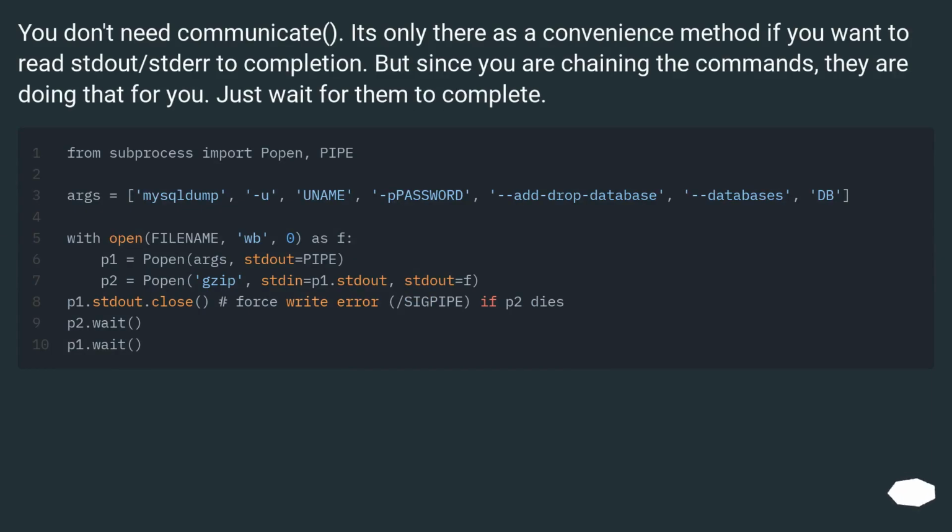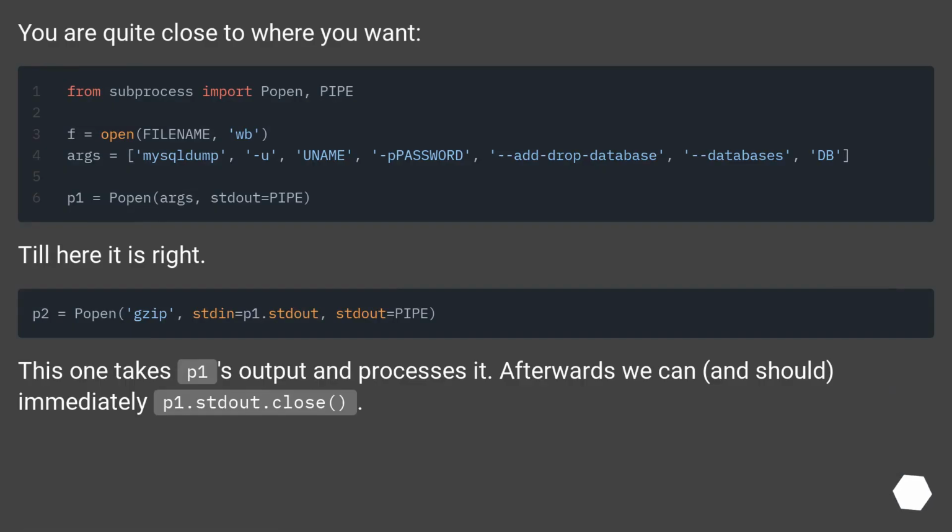You don't need communicate. It's only there as a convenience method if you want to read stdout/stderr to completion. But since you are chaining the commands, they are doing that for you. Just wait for them to complete. You are quite close to where you want. So here it is right.